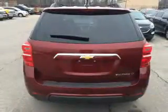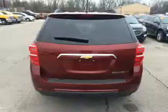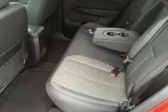The features include an alarm system, roof rails, keyless entry, independent suspension, brake assist, traction control, stability control, daytime running lights, anti-lock brakes, hill start assist.